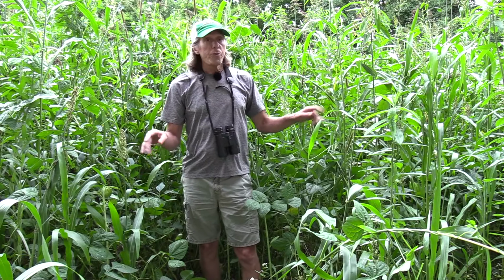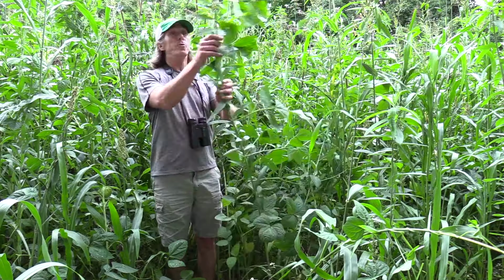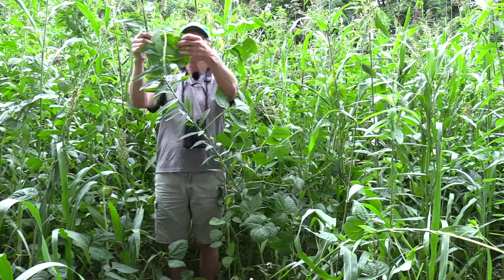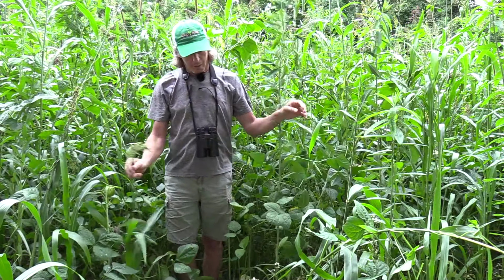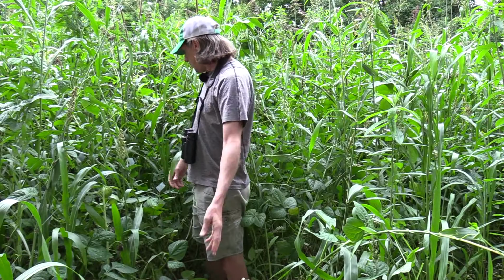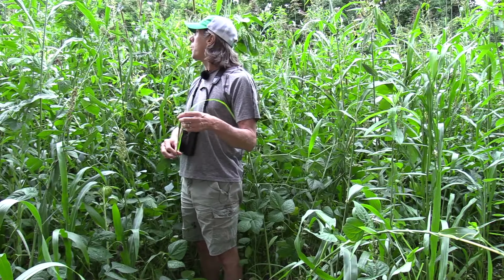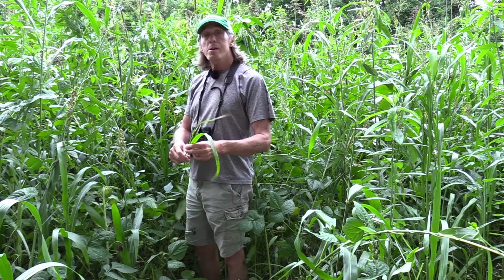Now, this is one of my summer annual food plots that you've seen me working with through the various videos that I've done. Here's some sun hemp right here with cowpeas growing up it, like I like to see. A little sorghum. Here you got some buckwheat growing up. Pearl millet just getting started. Some of the pearl millet's already gone to seed.